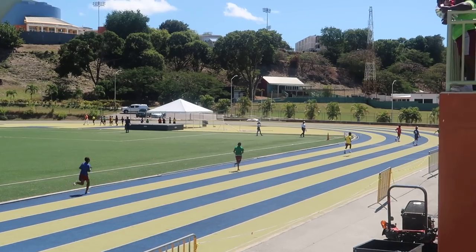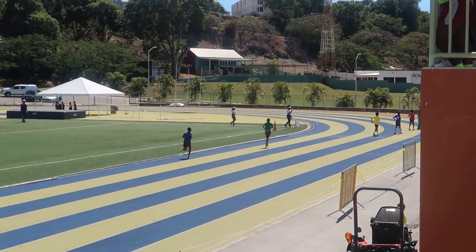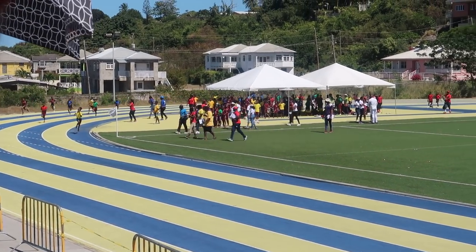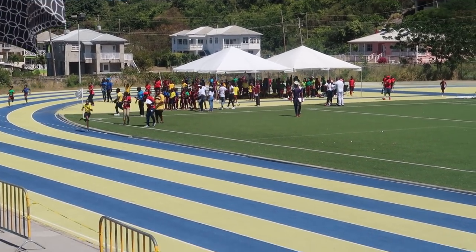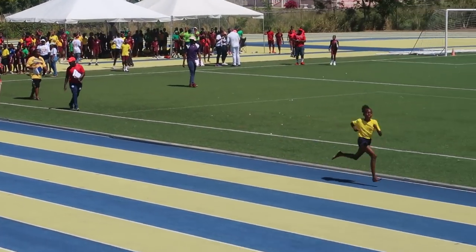The point is, he finished, man. Don't laugh at the people at the back. If you can't go there, run, don't laugh at him. You go, girl.